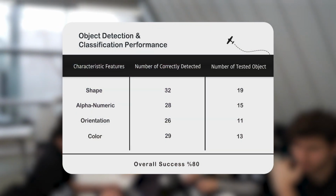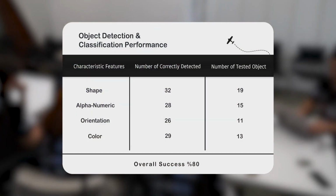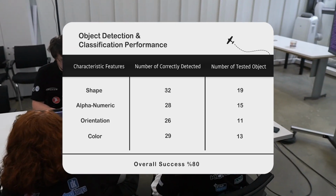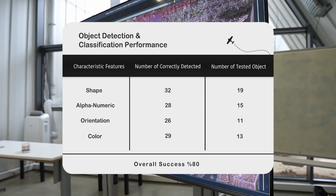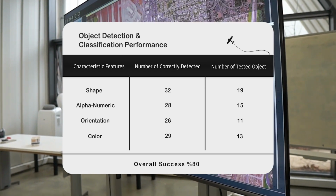Tesseract OCR algorithm detected 28 of 37 alphanumerics correctly, and orientation of 26 of these were determined correctly. A color detection model is trained with 800 RGB values. Training reached up to 82% success with hyperparameter tuning. Overall autonomous success of ODCL algorithms is found to be 80%.